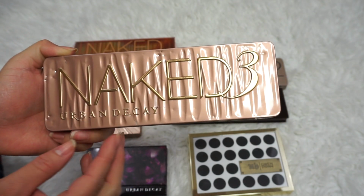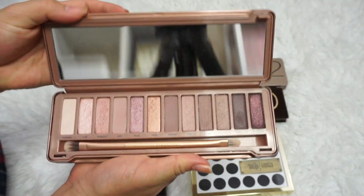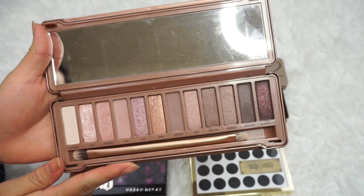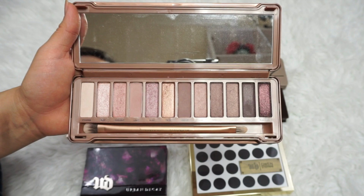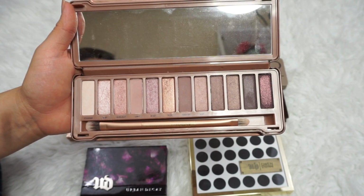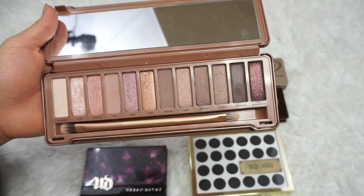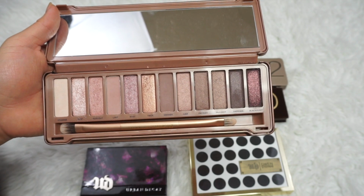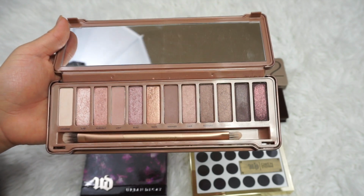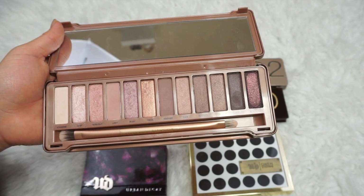Okay, and then this was gifted to me Christmas the same year I got the other two. This is the Urban Decay Naked 3 palette. This one's more of a pinky tones, and this one I have not put that much use into, honestly. I did use it quite a bit when I first got it, and then I just completely stopped altogether. It is really pretty, really simple, everyday use. It's just too much pink for me.